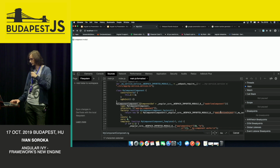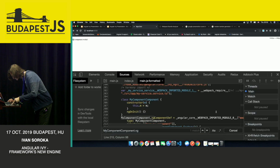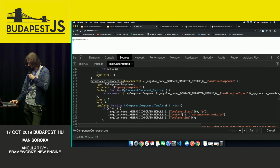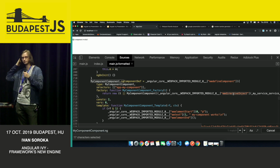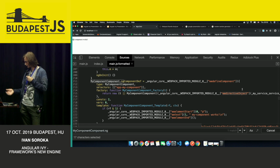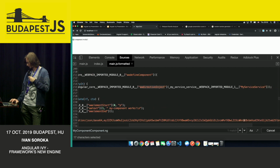This is an Ivy method. As you can see, there are, let me, no, this is too much. And close these. So now I hope you can see it better. There is this directive inject method, and currently it's marked as experimental API. So I believe it's going to be available in public as well, so we can use it not just as a compilation result, but it's also going to be something that can be used, which I will also mention a bit later. But yeah, this is how the stuff is getting injected now.